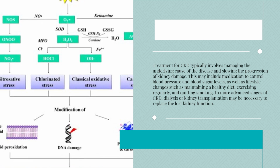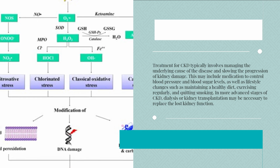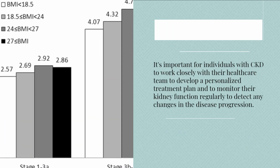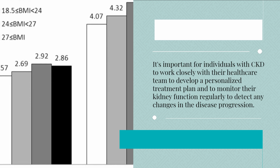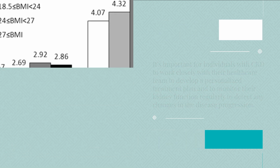In more advanced stages of CKD, dialysis or kidney transplantation may be necessary to replace the lost kidney function. It's important for individuals with CKD to work closely with their healthcare team to develop a personalized treatment plan and to monitor their kidney function regularly to detect any changes in the disease progression.